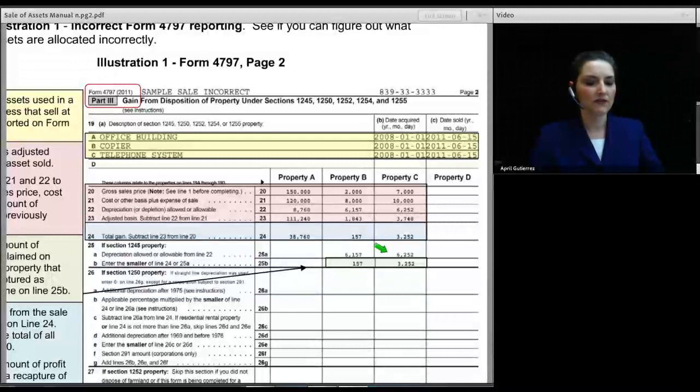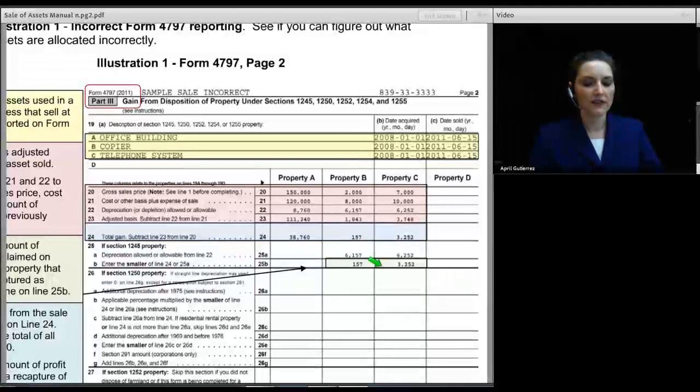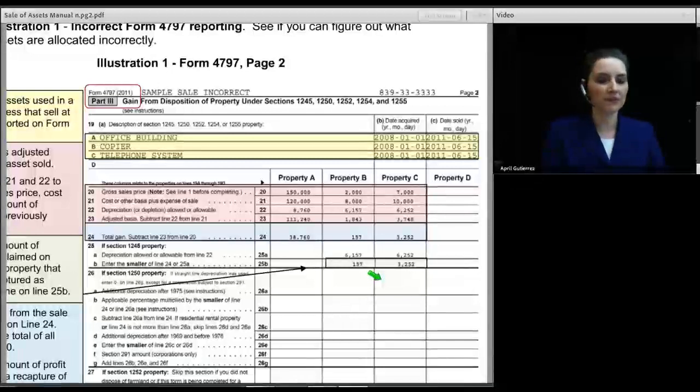Then in column C, we've entered the telephone system. The sales price was $70,000, the cost was $100,000, the depreciation claimed was $62.52. The adjusted basis is $37.48, and the total profit, which is $70,000 minus our adjusted basis of $37, is $32.52. On line 25, it says enter the depreciation that you've been allowed to claim or did claim, and the smaller of line 24 or 25 in this case is the depreciation claimed again, and that's $32.52. So not the depreciation claimed, but the gain is the smaller number.